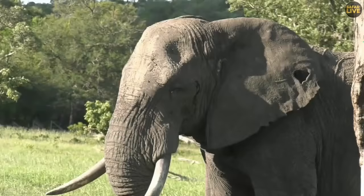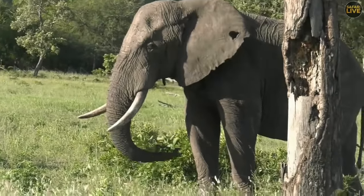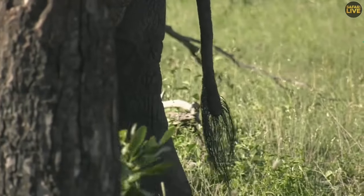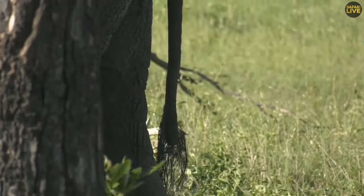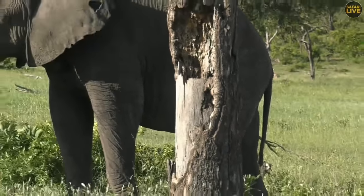And then obviously from a distance it's much easier to see the tail. If the tail is all over the place, then you can tell also. If it's stiff, moving from side to side, then you know that he's not very relaxed. But Daryl right now is loving his marula fruits.